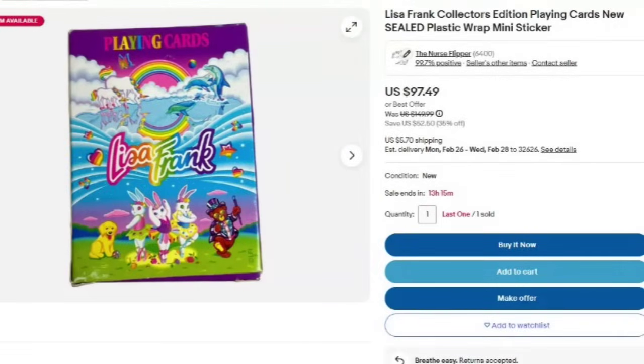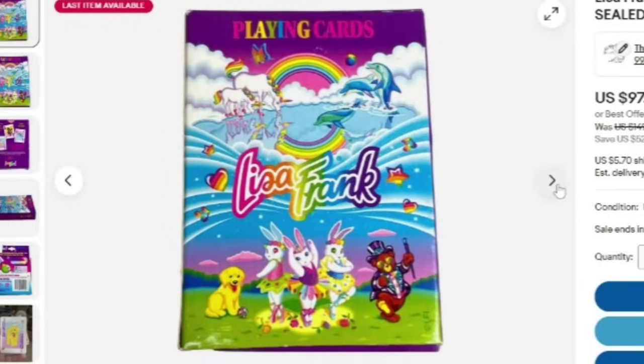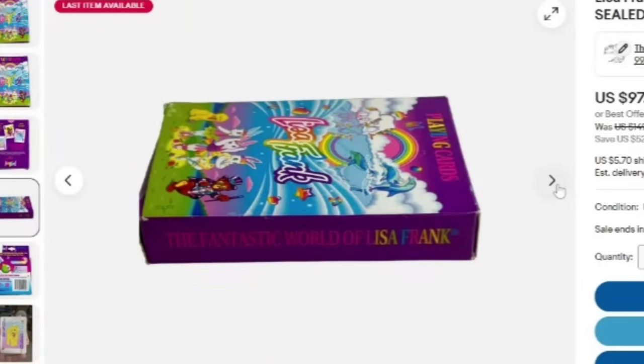All right, if the sticker didn't blow your mind a couple of weeks ago, maybe this will. This is a set of playing cards that sold for almost $100. We actually still have another set of these. I am in about $4 and they are over a $75 profit, and they are vintage Lisa Frank playing cards.